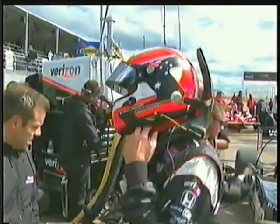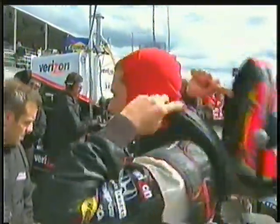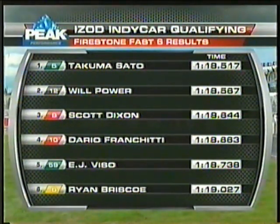So the streak is stopped. Takuma Sato earns the pole. Will Power 2nd quick. Scott Dixon will start 3rd. Then Dario Franchitti. E.J. Viso will line up 5th. And Ryan Briscoe will start on the outside of row number 3. We'll be back to talk to Sato, the pole winner, when we return.